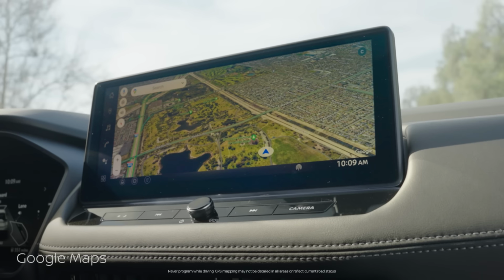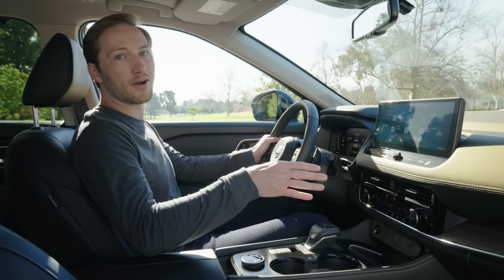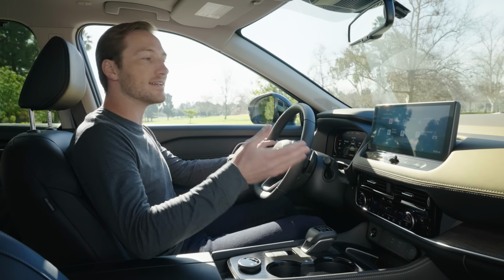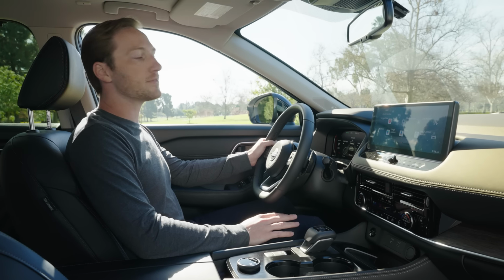You already know what Google Maps does. And now, with integrated Google Assistant, your car can be, well, like the name says, an assistant. You can ask the car to create reminders, play music, or do things like this.